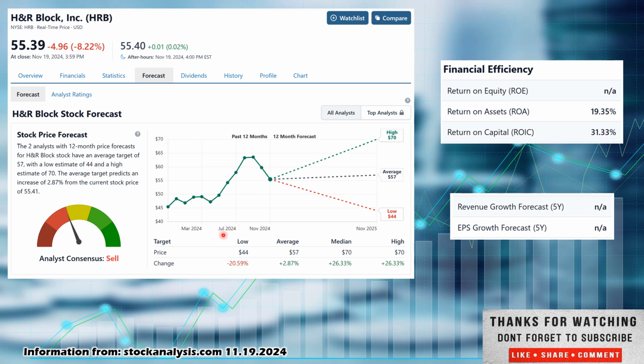They do have a low estimate of $44. That would represent a 20.59% decrease from where they currently sit. Average estimate of $57 would represent a 2.87% increase. And if it happened to hit their high of $70, pretty close to what we saw with Yahoo Finance on the previous page, that would represent a 26.33% increase, and you could collect that 2+% dividend yield that they currently are paying out.